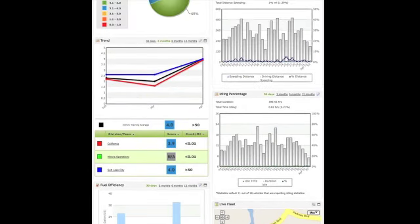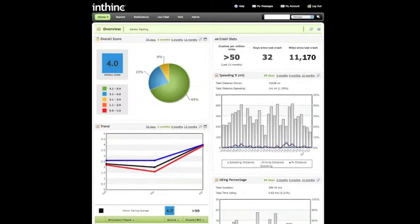Now, of course, all of this information I have shown you relates to the entire fleet. If we want to take a closer look either by group or by driver, we can do so by clicking on the Home tab and then selecting the appropriate group or division. In this case, let's select the Salt Lake City group.